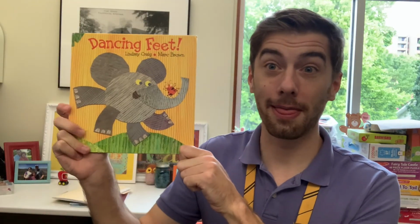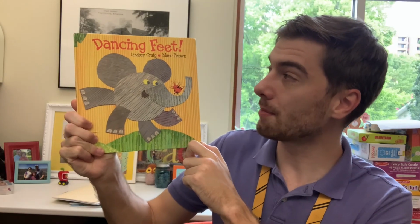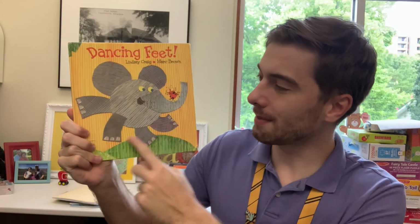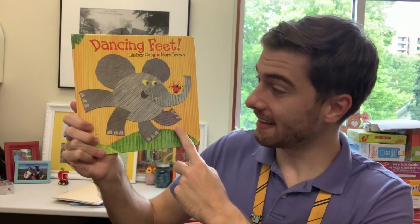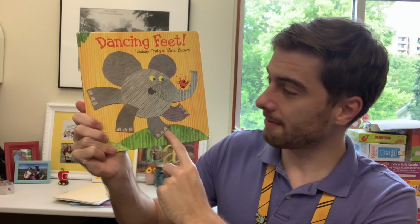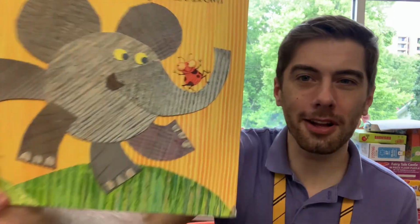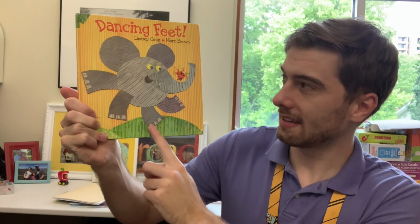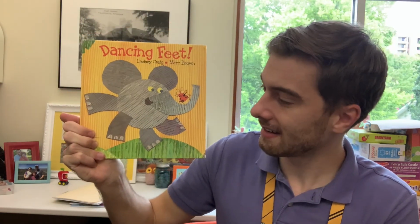We're going to start with this book today. This book is called Dancing Feet by Lindsay Craig and Mark Brown. What's this animal on the front? It's a big gray elephant. Elephants have huge feet. Look at their big feet. But what's that on elephant's trunk? It's a little bug, a little red bug. Little bugs have itty bitty tiny feet. Big feet, little feet. Let's see what happens in Dancing Feet.